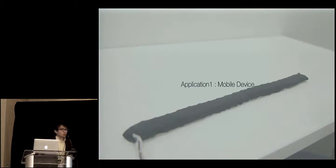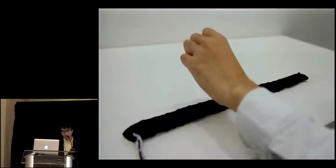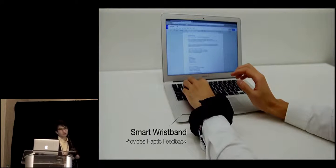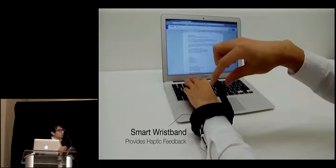So, using this actuated curve interface, what can we do? How can we use it with the computers or tools around us? The first example is a mobile device. Using the functionality of line, it can wrap around your wrist as a smart wristband or watch, and it can give you an active notification with haptic feedback. It can also give you a passive notification, which provides an affordance of peeling it off from your wrist.